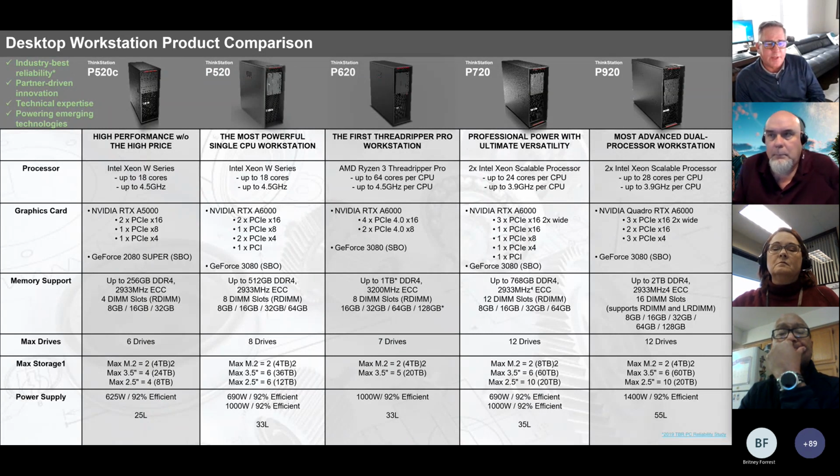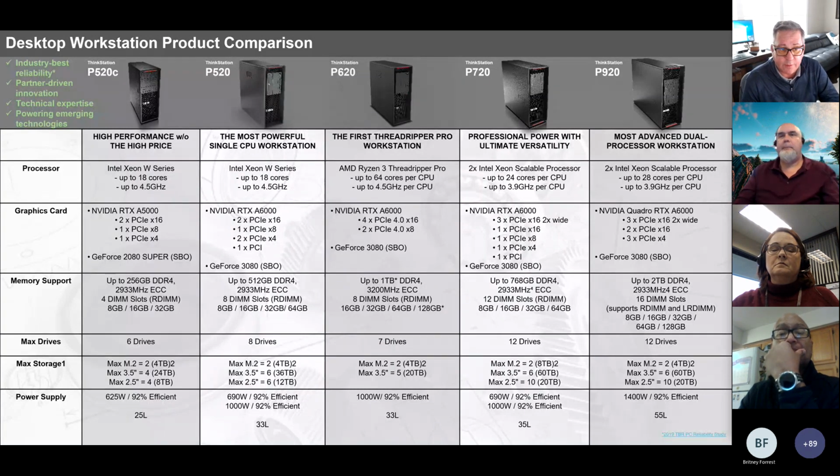I know that Ingram has a number of these in stock, and we are interested in moving these. So please, if you have an opportunity for these, let us know. And we also have graphics cards available, so you can choose what you want to put in there from a graphics standpoint if a customer should decide they want to do that.